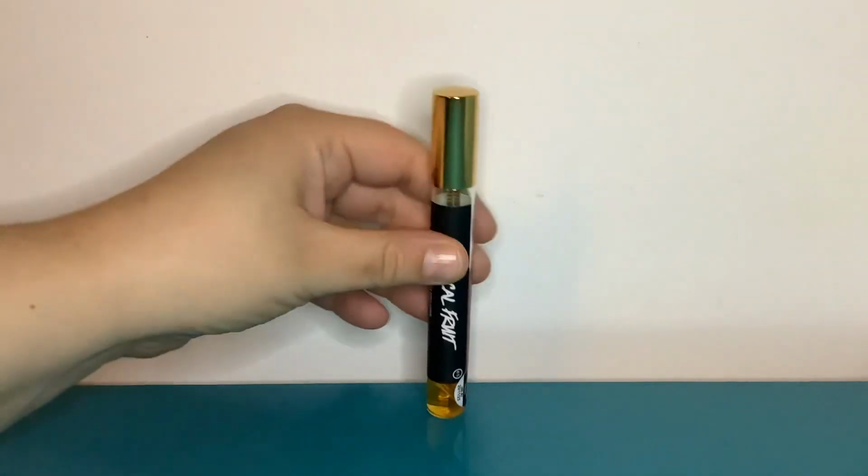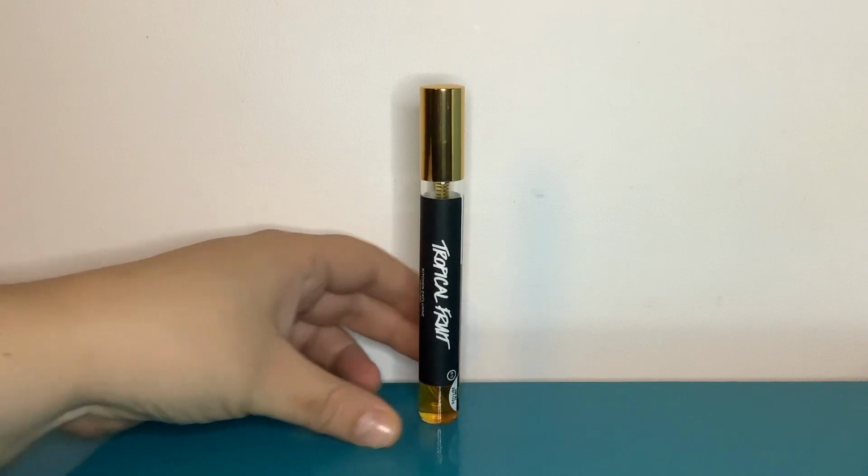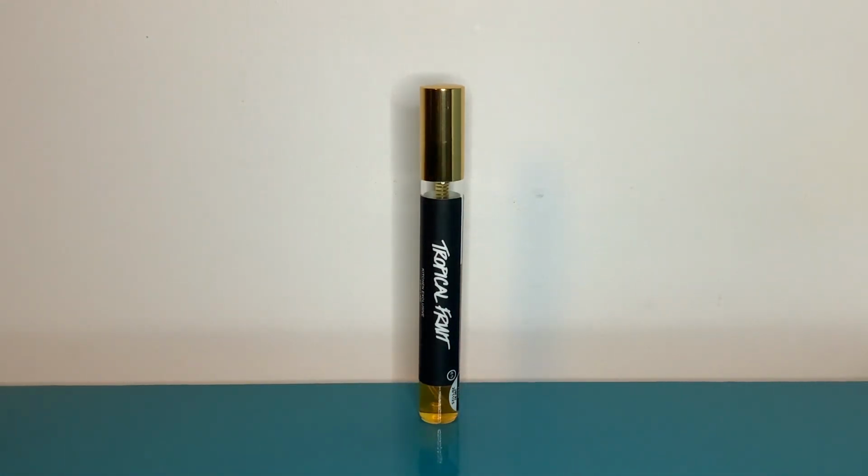It's actually beautiful, and every time I sniff it I think maybe I should keep it, but when I've tried to put it on my skin I don't enjoy it. So there's no point in me keeping it, because you can only get these in sets normally. If I'm not going to wear it, there's no point in me having it.